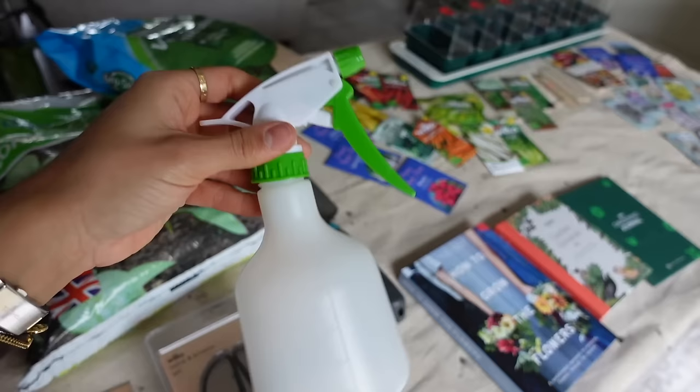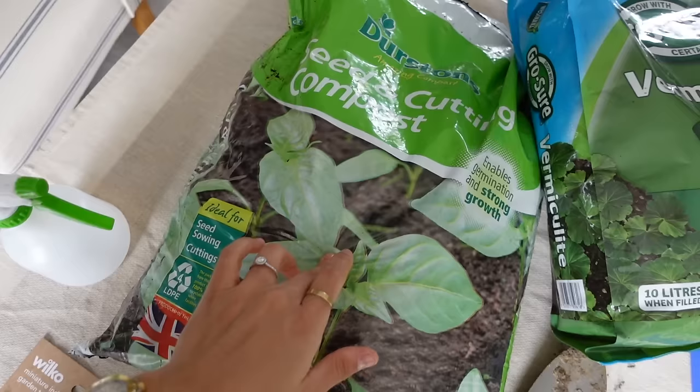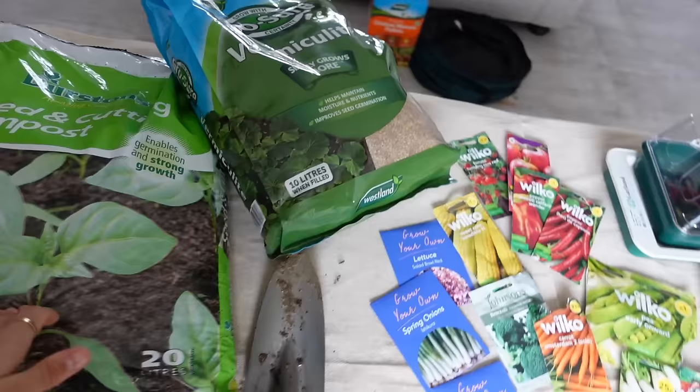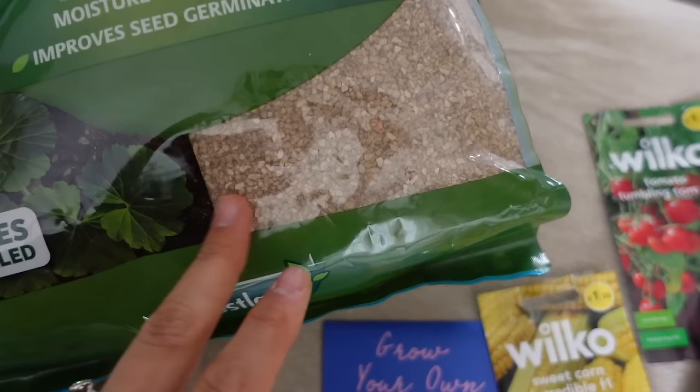And then I also have picked up some seed and cutting compost, because to grow seedlings you actually need, so I've read, a particular type of soil which is much more loose, so the seeds don't have to fight trying to establish their roots. And then you can get this stuff called vermiculite, which is like a really, really delicate, dusty bark. Very, very small, but you can put it on top of the soil after you've put your seedlings down, and it helps to retain the moisture.